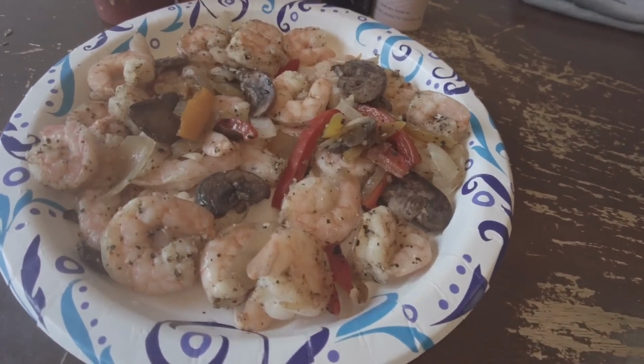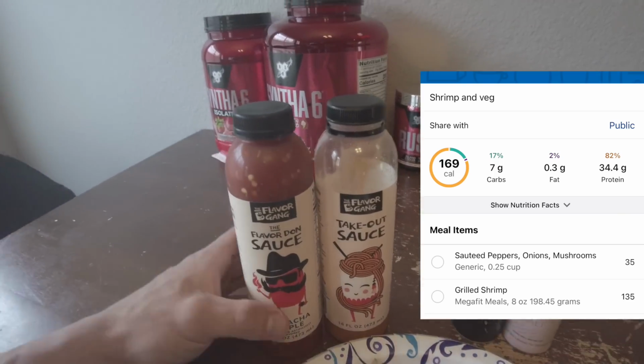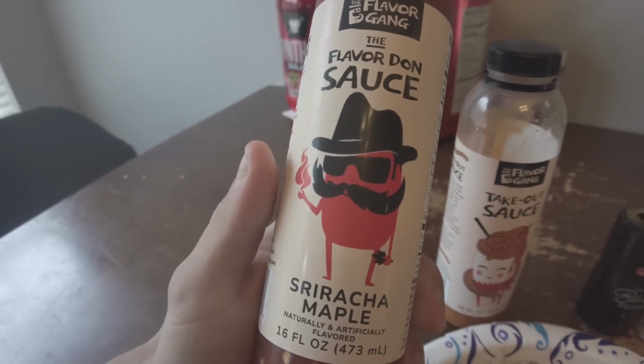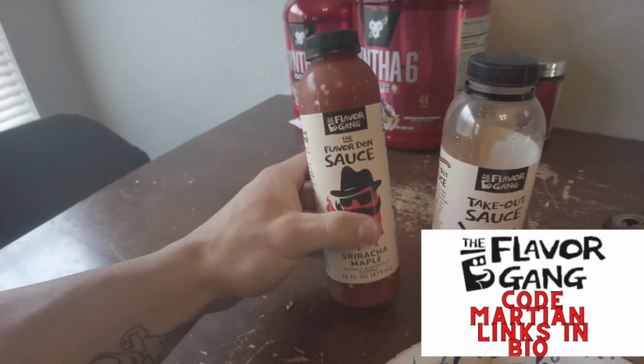So like I said, guys, we got 8 ounces of shrimp here. We got some mushrooms, some onions, some bell peppers. And then for sauces, I'm gonna be doing the sriracha maple. This is one of my favorites from them. It's a spicy maple sauce. It's super good. This is one of my favorite ones, probably my favorite one, honestly.